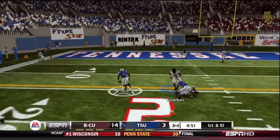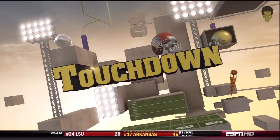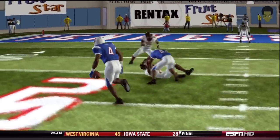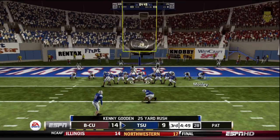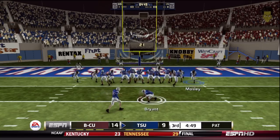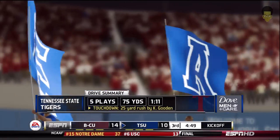Gooden, the ball carrier. Inside the 10. He'll take it all the way for the touchdown. Wow. When you see that end zone in front of you, it can elevate your running to another level. Awesome play. He makes the PAT. So a 5-play, 75-yard drive, and they come away with a touchdown.